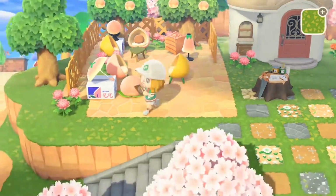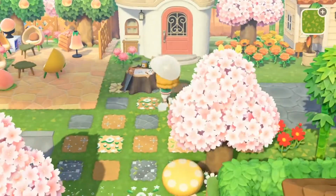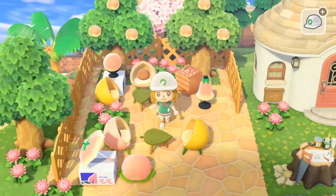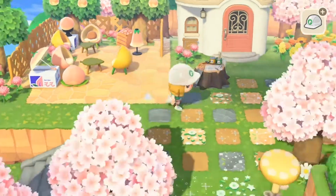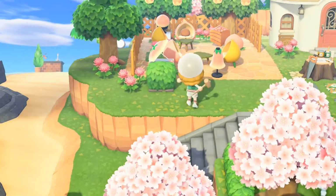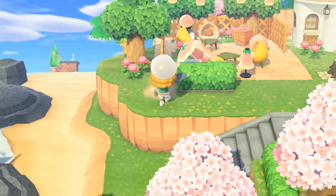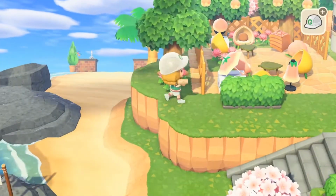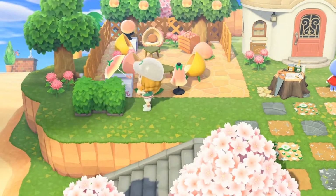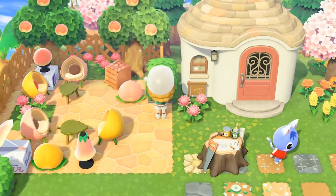So I did plan ahead a little bit to be doing one or the other. I did bring the leaf stools with me just in case I was going to need them for a backup if the diner furniture didn't work out, which it did not. I'm a little bummed about it because I think it would have been cute to have a peach diner here beside Rosie's house, but it looks really cute just as more of a... I just picture a group of friends coming here and hanging out and listening to music, like come and chill with Rosie.